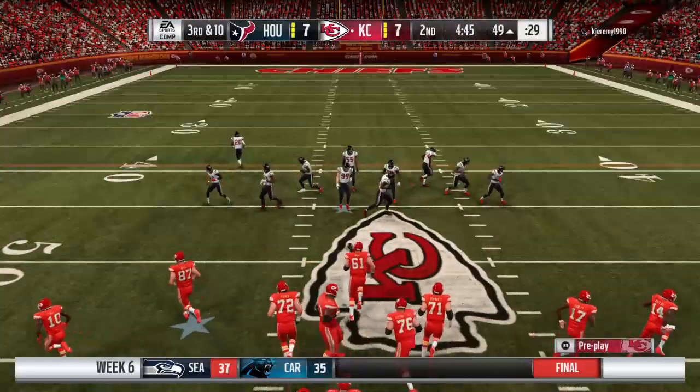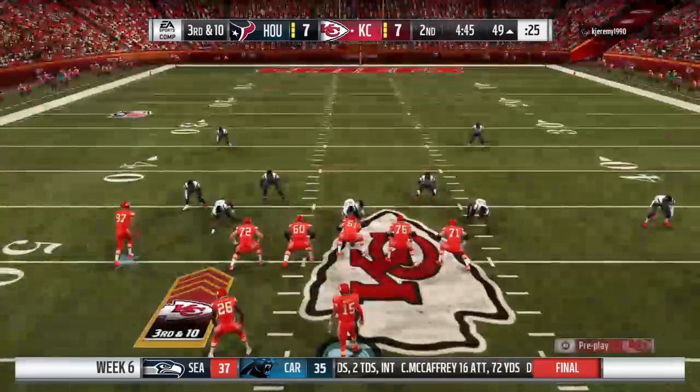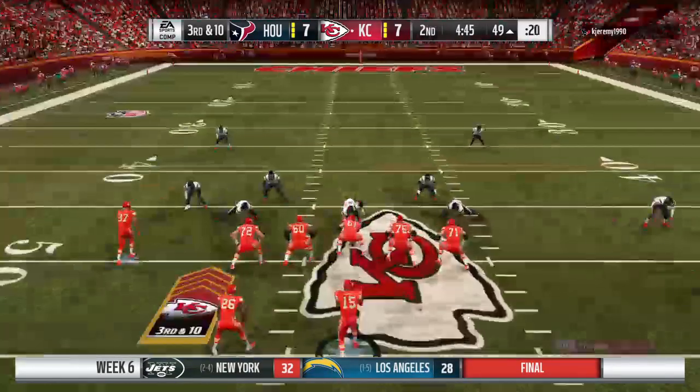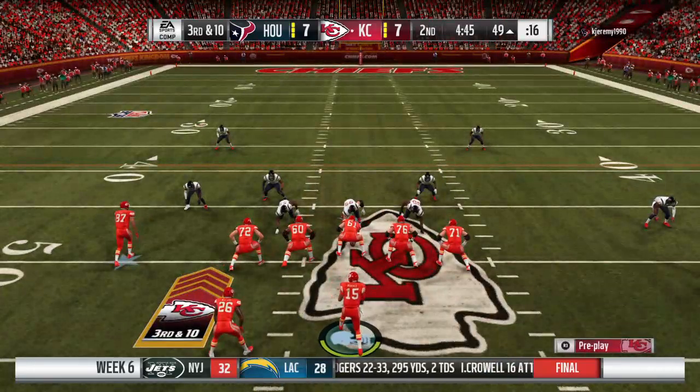An incomplete pass on second down. That muddles things a little bit here. This is 3rd and 10. Here we go. Green 90. Left, left, left, left.